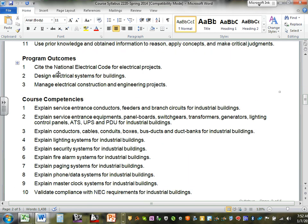Outcomes. That's what we teach you in the technical part. Mainly our focus is to cite the National Electric Code for an electrical project, design electrical systems for buildings, and manage electrical construction and engineering projects. That's the goal.